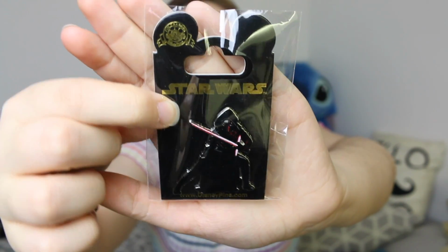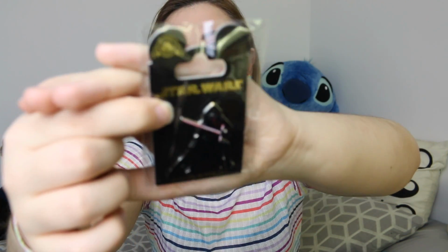And then the other pin I got, which was another blue one, so $8.99, was this guy right here. Of course, it's Kylo Ren. There was another Kylo Ren one, but for some reason I didn't pick it up, but I did get this one, and it's just him in his fighting stance, which is my favourite thing about Kylo Ren, because he full on goes for it because he's extra and I'm here for it, okay?